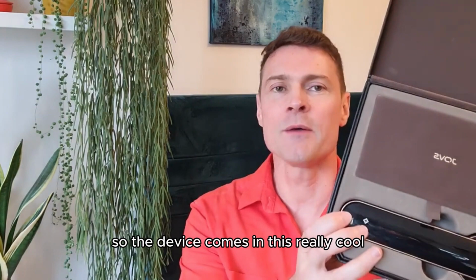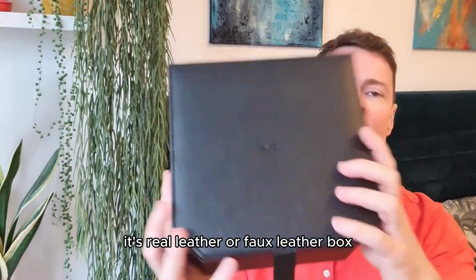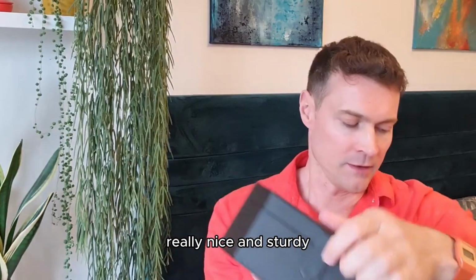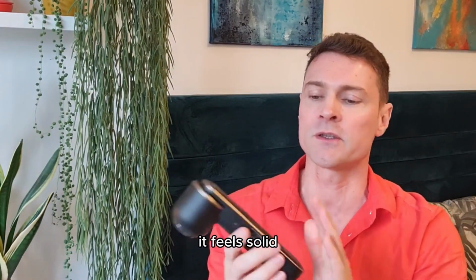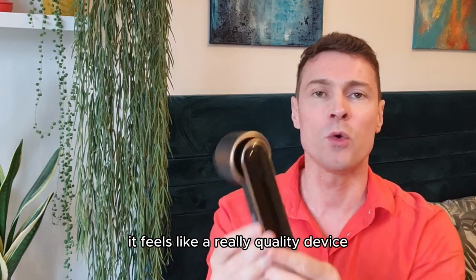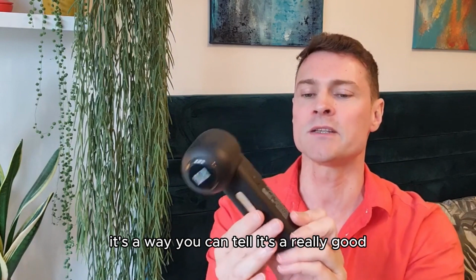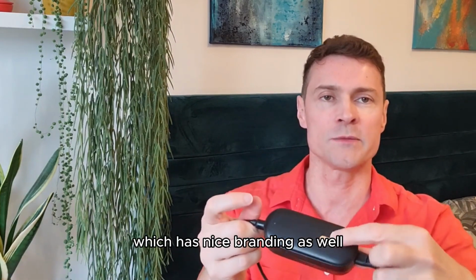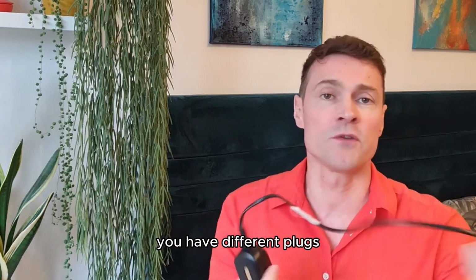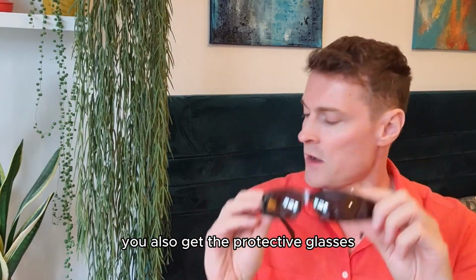So the device comes in this really cool, I don't know whether it's real leather or faux leather box, really nice and sturdy. The moment you take it out of the box, it feels heavy, it feels solid, it feels like a really quality device. I like the gold, I like the branding. You can tell it's a really good professional device. It comes with the adapter, which has nice branding as well. You have different plugs for whichever country you're in. You also get the protective glasses.